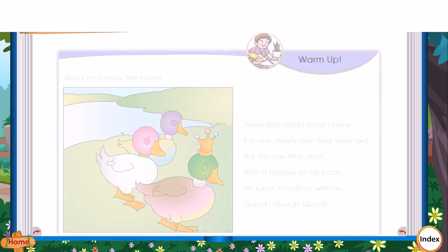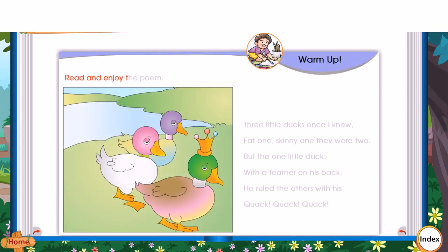7. Birds and their behavior. Warm up. Read and enjoy the poem.